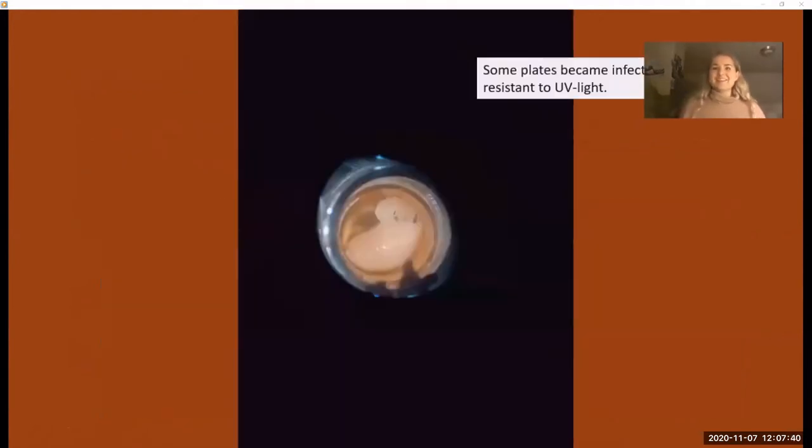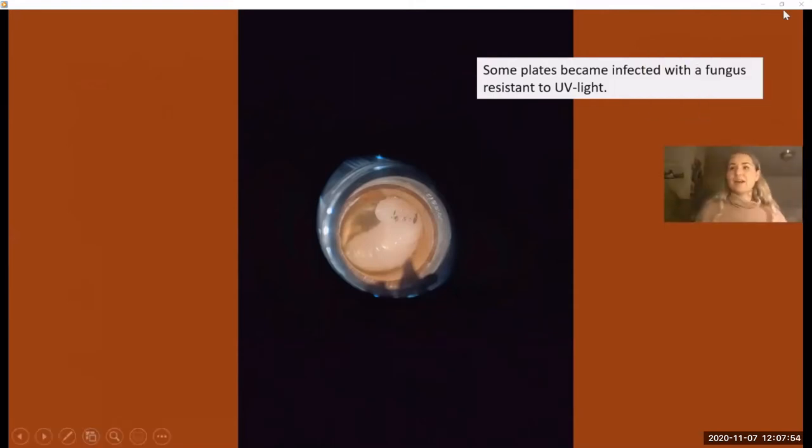We ran into several roadblocks, so one of them I mentioned before is the royal jelly. Another one is that some of the larvae and pupae became infected with a fungus called Aspergillus niger, which is black mold. And this mold is resistant to UV light, which is one of the methods that we were using to sterilize those plastic plates between each trial run of our experiment. So this impacted their survival. If it was really bad, we tried to throw those plates out.